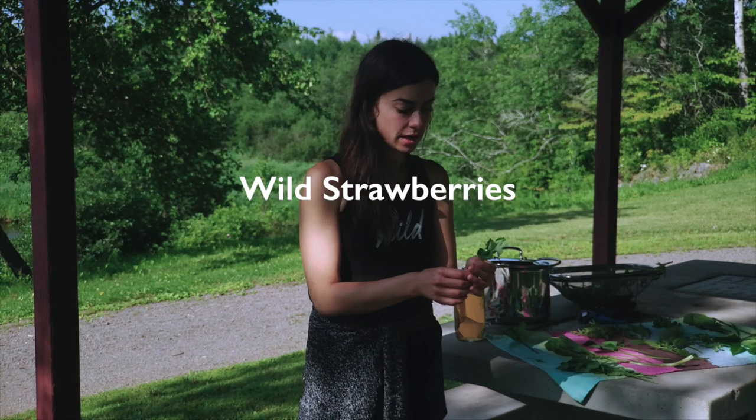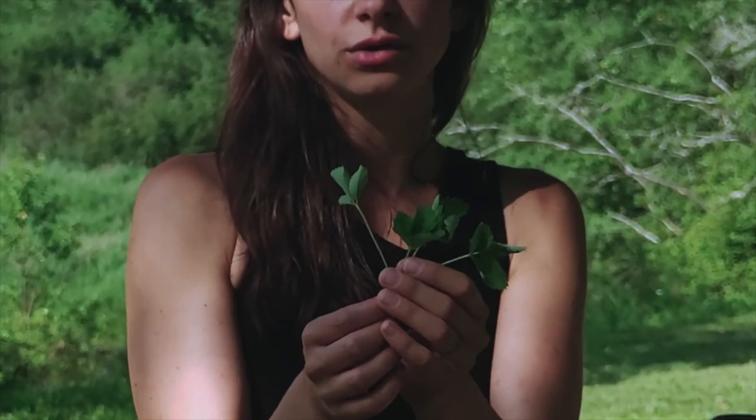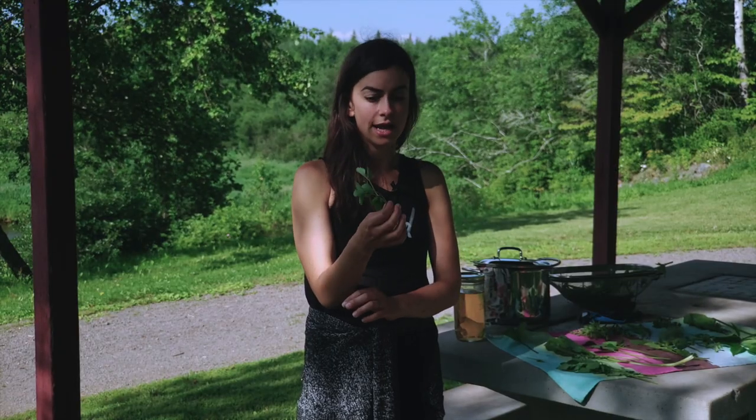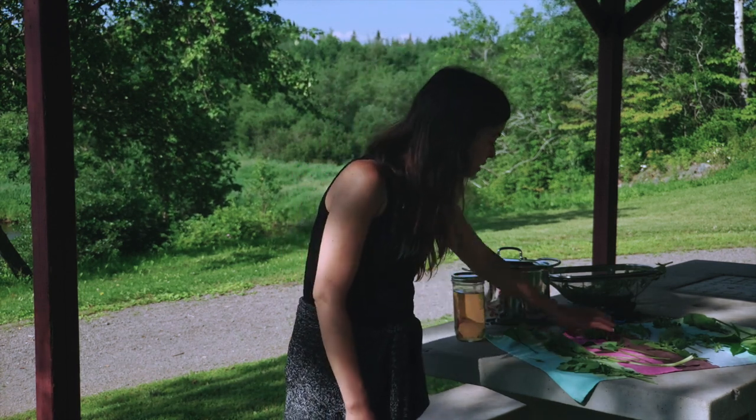I'll pick these guys up now because they're starting to curl with the heat. But even wild strawberries, the strawberries themselves are delicious, but the leaves here, those are really nice added into teas again, and you can add small quantities into stir-fries and pestos.